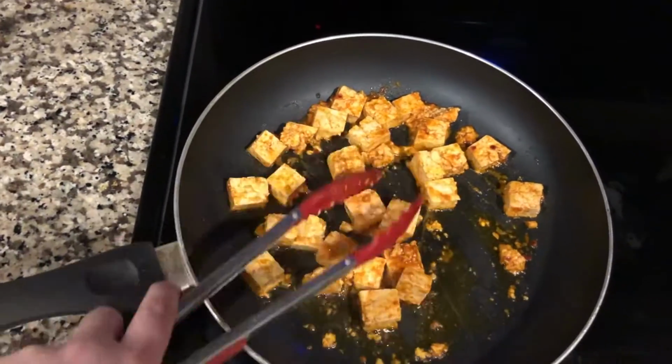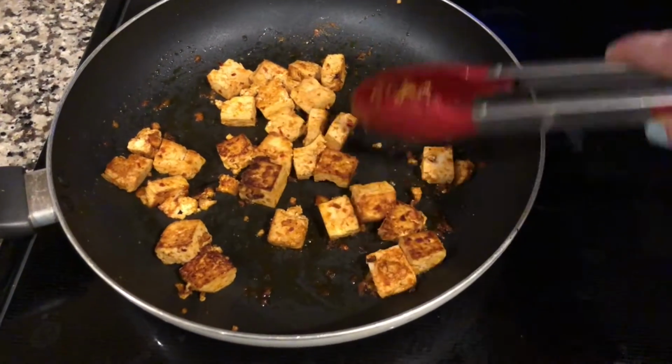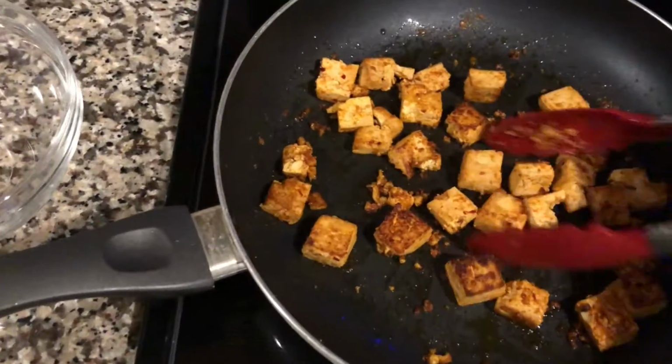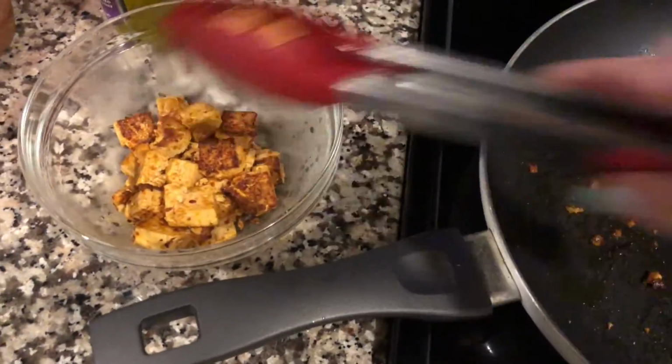So as it cooks, I'm just gonna twirl it around here, and it should start to get caramelized because of that brown sugar that's in it. So once it's done, probably at least 5 to 7 minutes, you're gonna just put it in a bowl so that it can cool.